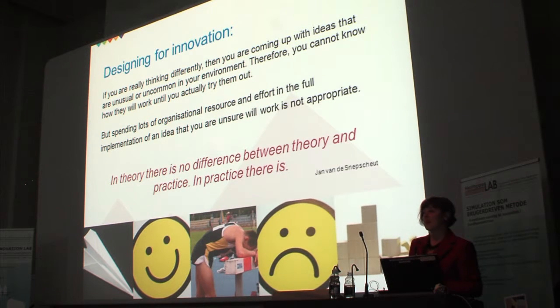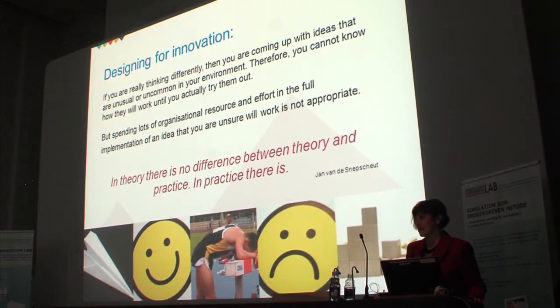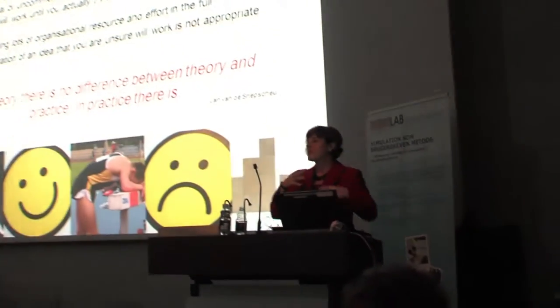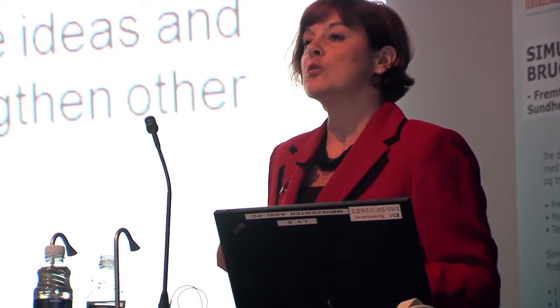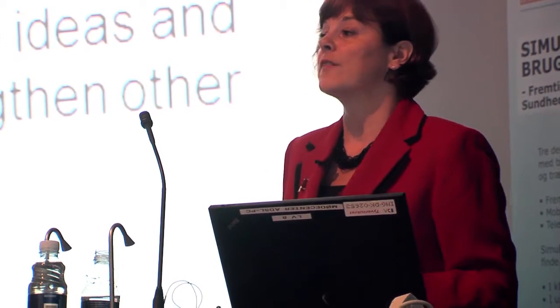And I really like this phrase. In theory, there is no difference between theory and practice. In practice, there is. And, you know, we can sit in rooms and theorise about ideas and innovations and think that it's going to be fine when we translate those into practice. But actually, when you do that, there's a big gap between our thinking and what can happen in reality. I think the other really important thing is it allows you to fail early and fail safely.